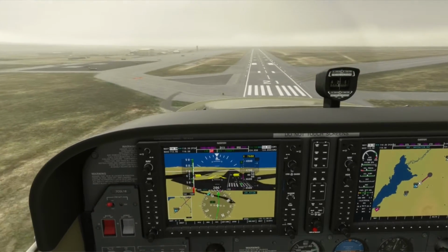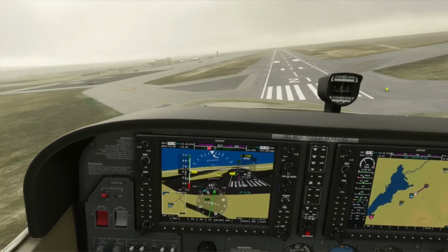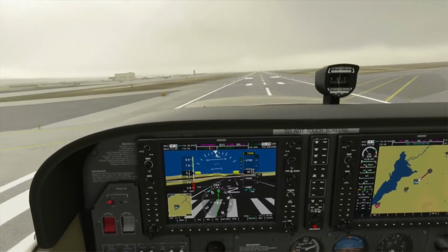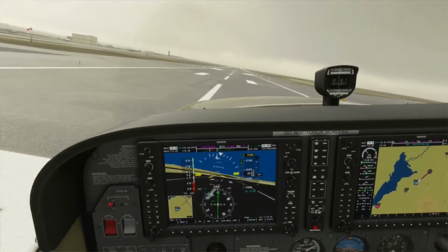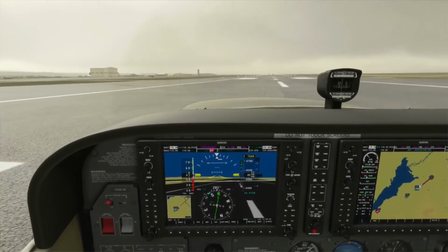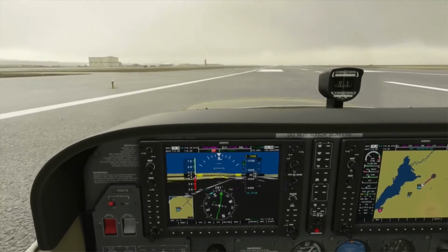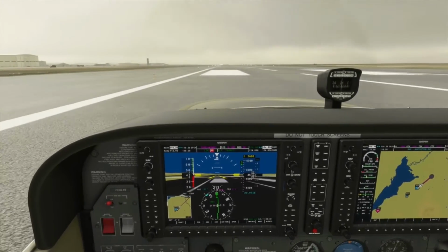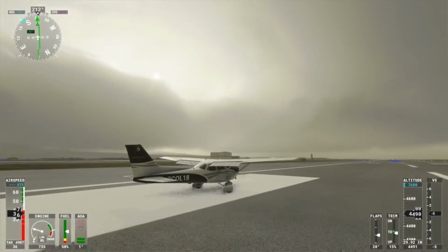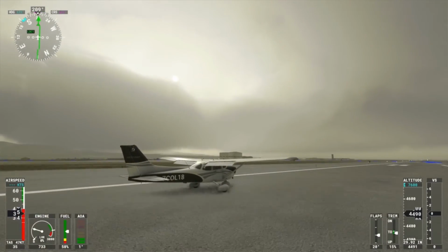I guess it could have been worse. But right here, the wind is just starting to push me across the runway. And then we do have a nice little bounce. So I guess it could have been worse, but it certainly wasn't textbook or even close to textbook, but we got it down.